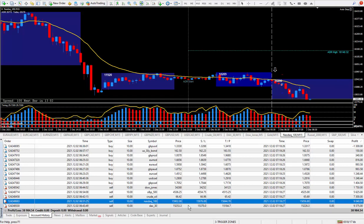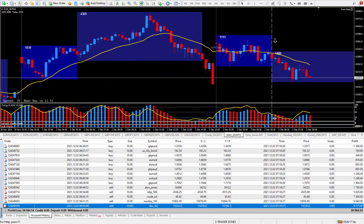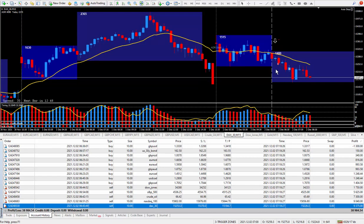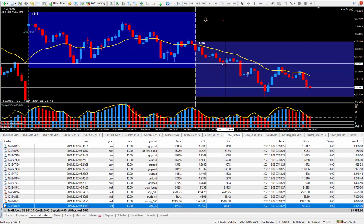Moving on to the DAX. Be super careful with this one. Pays $37.50 a pip. Love trading it. Especially when you're on the winning side of it. I'm going to go down to the 5 minutes because it's very hard to get this. And if I would have stayed in a trade, I would have made twice as much.